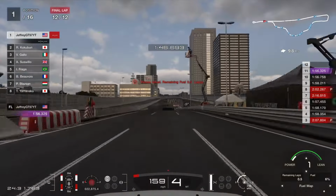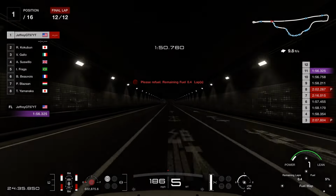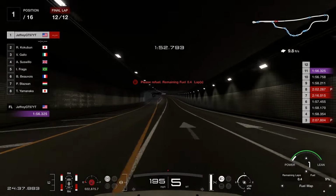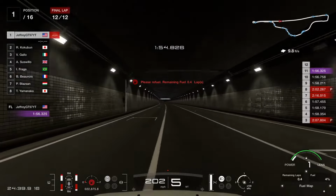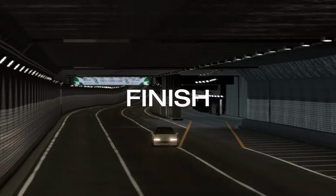So we did a 1:56.325, which is pretty quick around this racetrack, especially with this car. So as we get this race done, it's going to be a new personal best for me. It's going to be a 24.42 for this race.